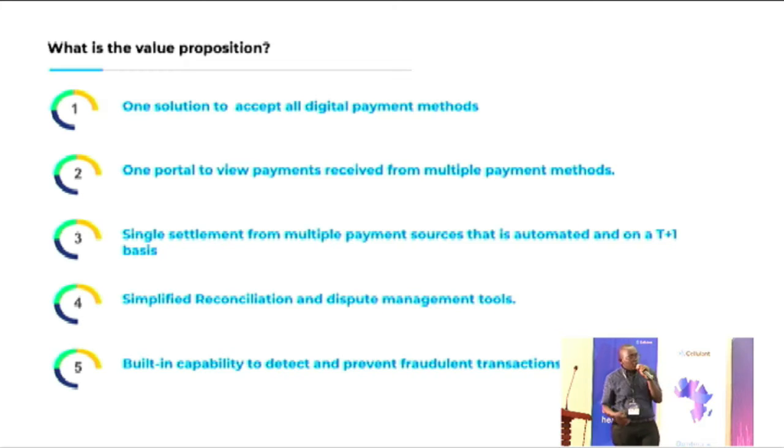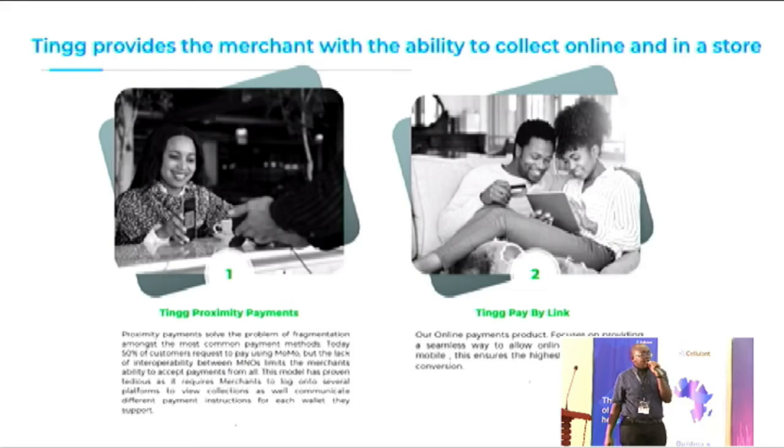And then the last value that we give is key. We have inbuilt fraud detection capabilities that are on the spot, and we're able to detect any fraudulent activities that happen and stop them on the go. So looking at the two products that I'll be talking about, the first one is called proximity payments, and the second one is called pay by link. There was a bit of a highlight on pay by link by my colleague Justin earlier on, but I'll go a bit deeper and try to skin it out so that we can have a deeper understanding of how it works.